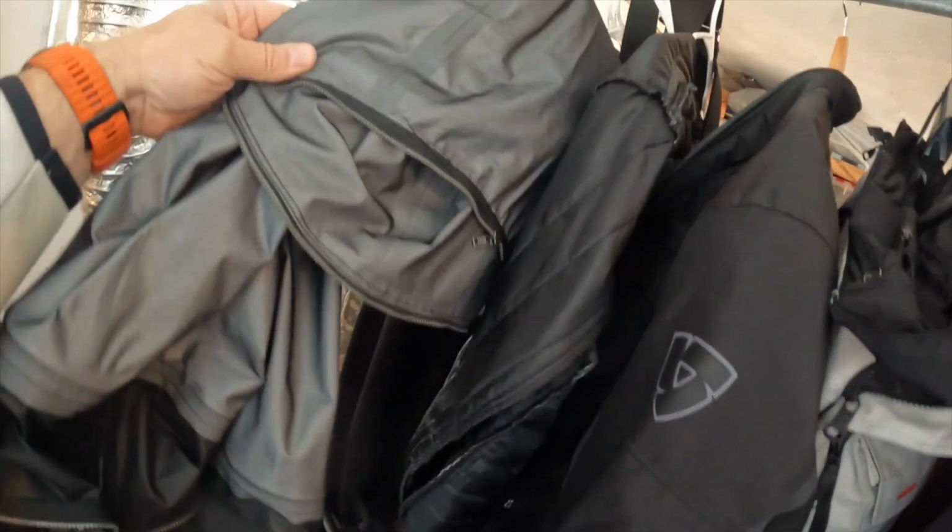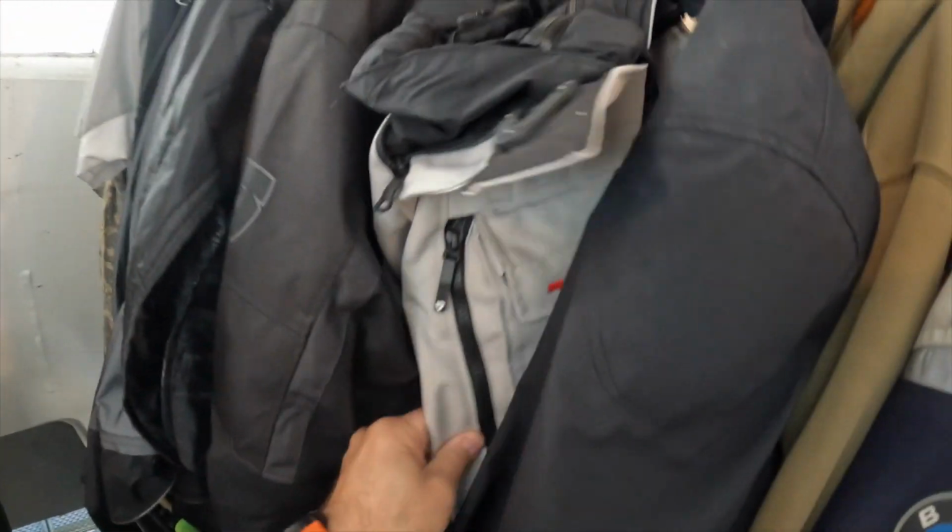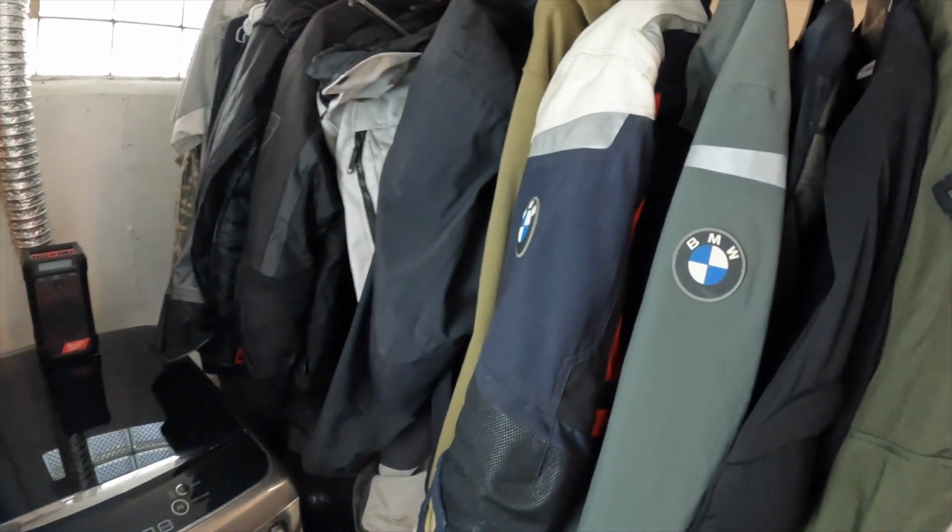This is the Revit jacket that goes with it, all black. Sometimes I don't wear this during the summer because it's too warm, and that's the thermal that goes in the jacket. This has a rainproof liner. They both have rainproof liners and everything to go with it. Those are the rainproof liners right here that go in these pants to really make it a triple threat.